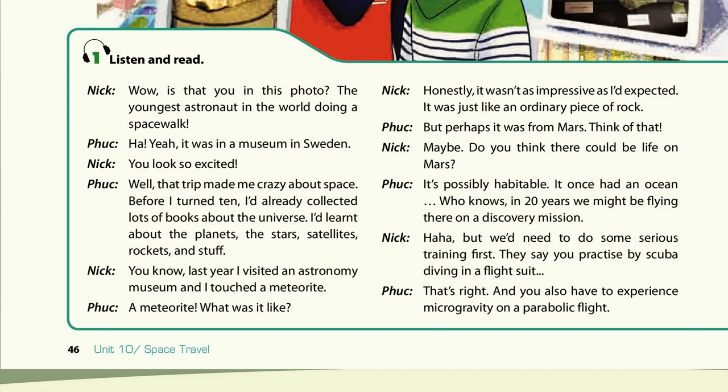A meteorite? What was it like? Honestly, it wasn't as impressive as I'd expected. It was just like an ordinary piece of rock. But perhaps it was from Mars. Think of that. Maybe. Do you think there could be life on Mars? It's possibly habitable. It once had an ocean. Who knows? In 20 years, we might be flying there on a discovery mission. Ha! But we'd need to do some serious training first. They say you practice by scuba diving in a flight suit. That's right. And you also have to experience microgravity on a parabolic flight.